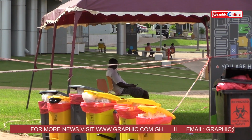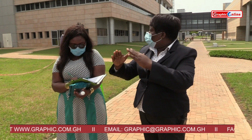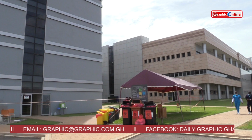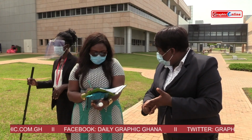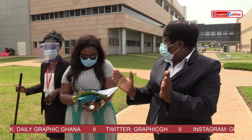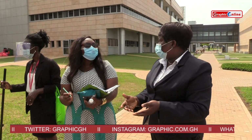And we are doing segregation of waste, but with the COVID patients, we don't segregate. Everything that you use will go into the red. But if it's on the ward, we segregate the waste. We have black, we have brown, we have yellow before the red. But with them, we don't segregate. We put everything that they use into the red, and they treat it before they dispose of it finally.